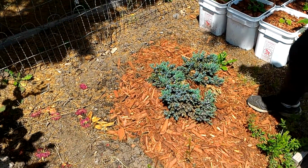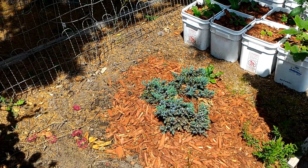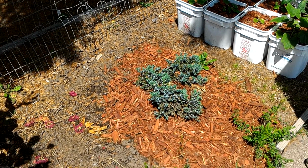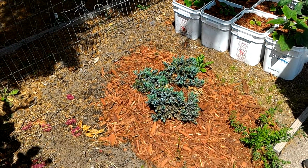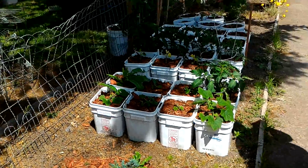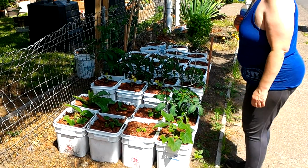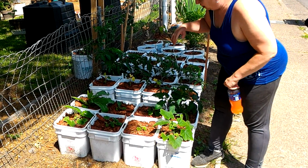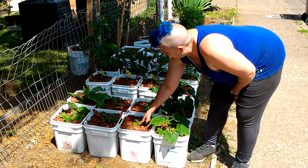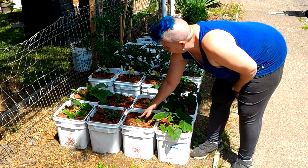Silver tipped cypress or blue tipped cypress. I love those, I love the colouring. Yeah, nice, isn't it? It's doing really well this year. These were pretty pale until about a couple of days ago, and now they've greened up nicely.